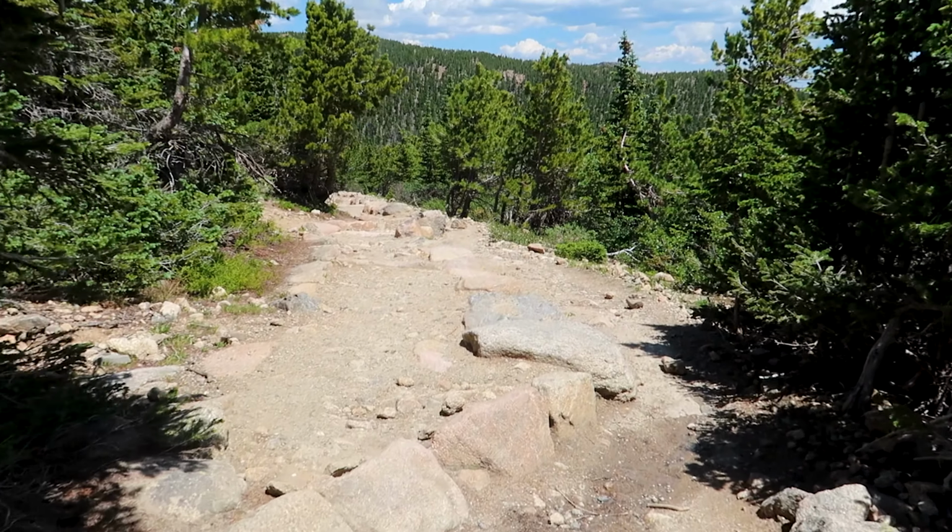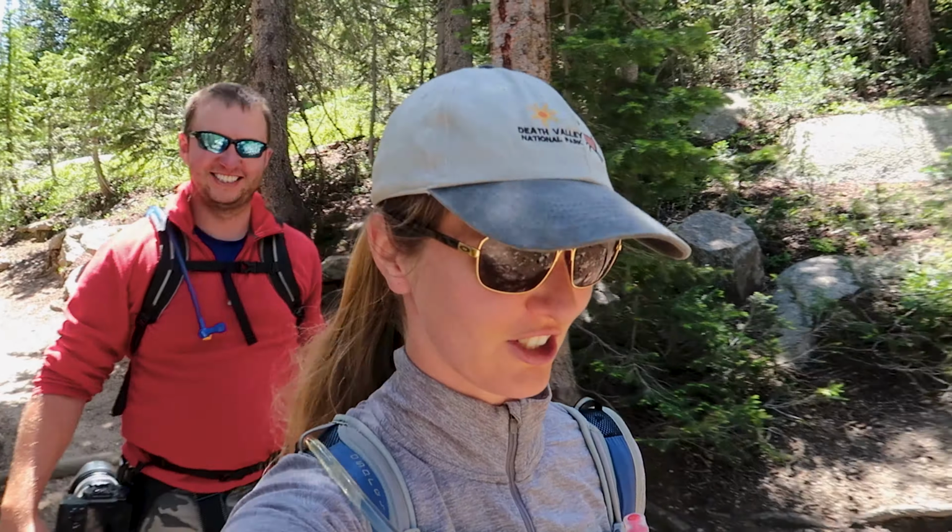We have reached the tree line now. Now we're covered by the trees, which provides shade, which is great, but also we're a little bit safer from afternoon thunderstorms and lightning. We'll see whether we'll be able to get down before they come through.